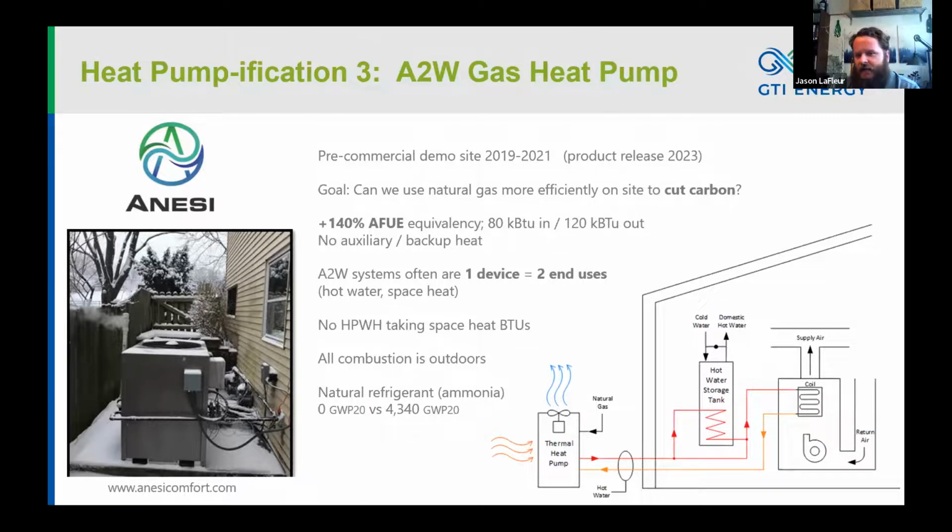And the nice thing about any air to water, whether it's electric or gas, you've got Chiltrix, Space Pack, a bunch of others doing electric versions, is you can run both water heating and space conditioning off of one system, right? So you don't have a heat pump water heater that's robbing BTUs that you were put out by a mini system. So kind of nice. And the other thing I really liked about this system is that it's a package system with ammonia refrigerant. Ammonia is a 0 GWP refrigerant as opposed to R410A, which is much higher.